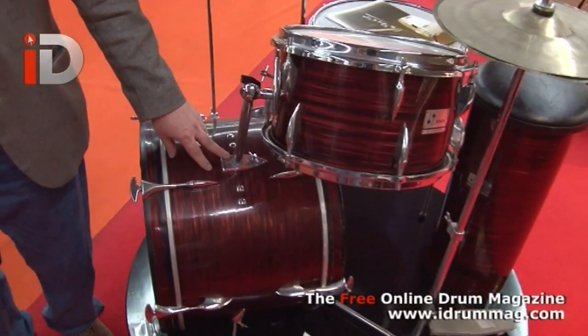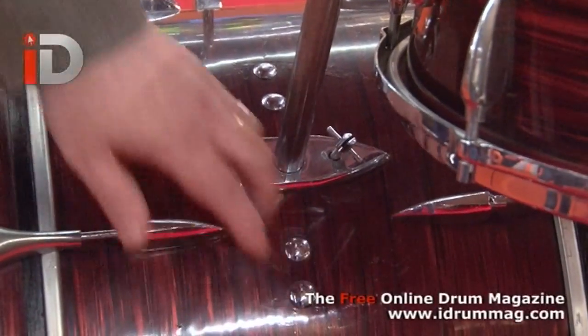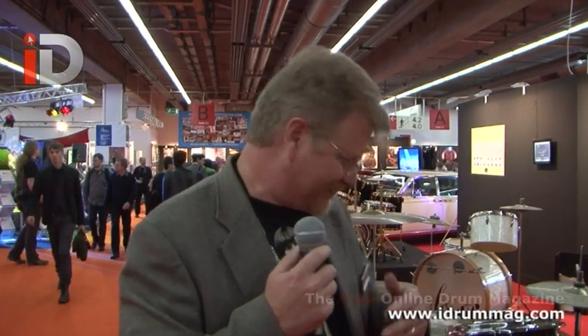I have a kit much like this one, which does not have these bolts. What these bolts do is it has a reinforcing bar under there to keep the tom from moving around. On mine, which must have been made a year or so earlier, it moves a little bit and the shell flexes. So as they go along, they end up learning what things do work and what things don't work.